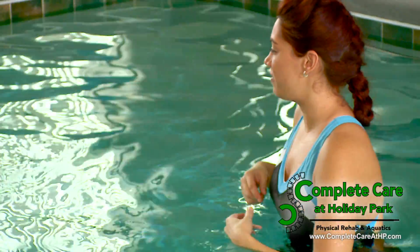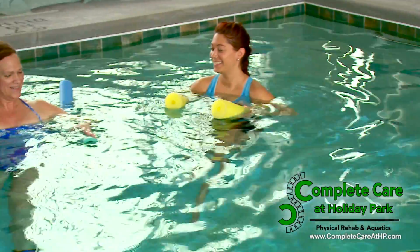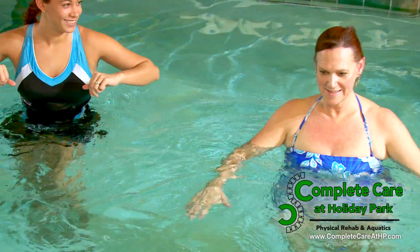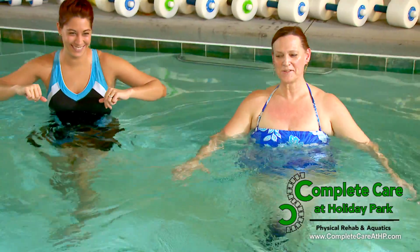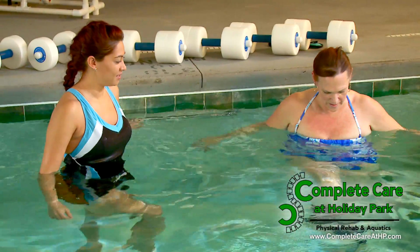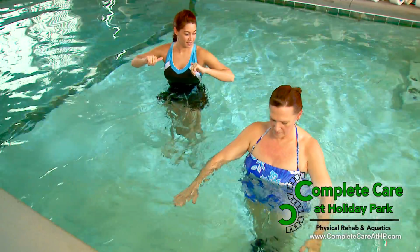Anytime you have pain, muscles tighten down, they constrict. You're able to take that pressure off and decrease pain, increase range of motion, and increase strength all at the same time. But if you do the same treatment on land, you might be putting a little bit too much force on that joint. At Complete Care at Holiday Park Physical Rehab, our therapists work in the pool with our patients. This is for best outcomes and results. The patient feels much more comfortable, and we're able to instruct the patient for individual therapy.